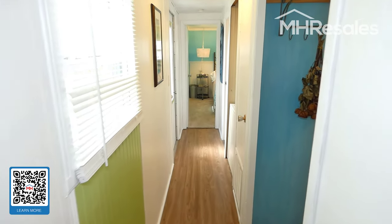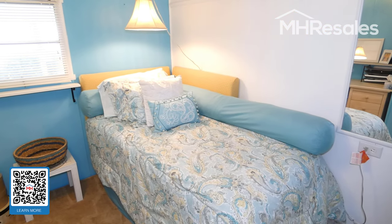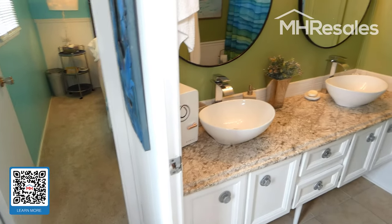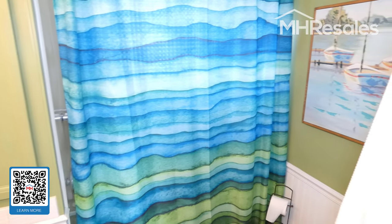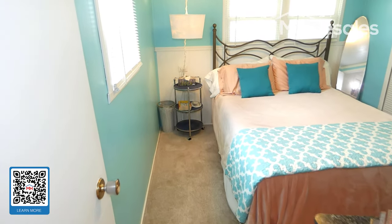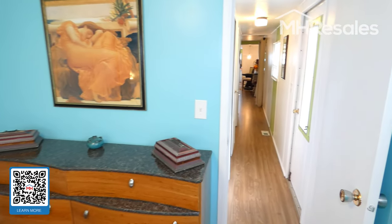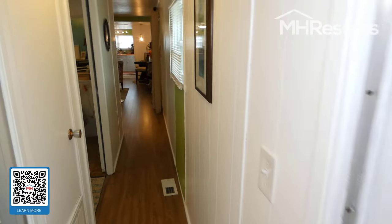Walking down the hallway. This is the first bedroom. Indoor stack unit, washer dryer. Full bath, double bowl vanity, tub and shower. The second bedroom on the back of the home. This is an entrance door going to the back of the property.